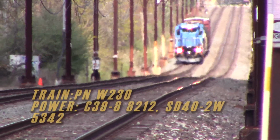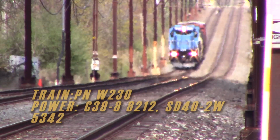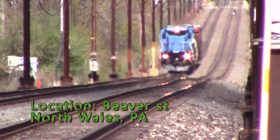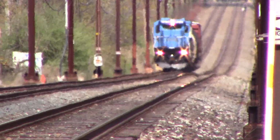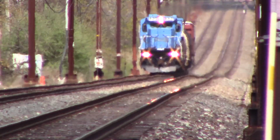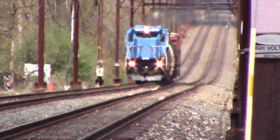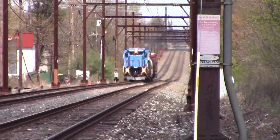We've now moved over to Beaver Street just before North Wales Station to catch W230, the main train for this video, descending down Pembroke Hill on its way to Warminster. What makes this train so special is the blue locomotive leading it, C39-8 8212, a former Conrail and later Norfolk Southern engine that holds the distinction of being the very last C39-8 operational in the United States. I'll explain more about this locomotive later.